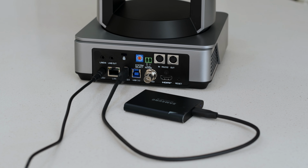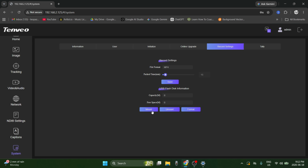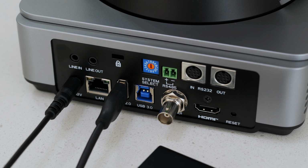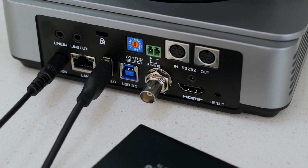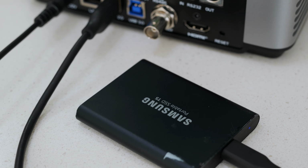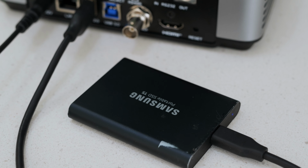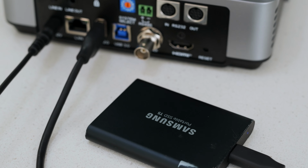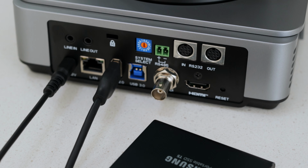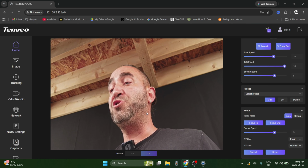And another awesome feature that's definitely worth highlighting is the camera's built-in recording capability. Unlike many PTZ cameras that rely entirely on external hardware for recording, the VX30M Ultra allows you to record directly from the camera itself. You can simply connect a USB flash drive or an external SSD to the camera USB port, then enable recording through the web-based user interface.